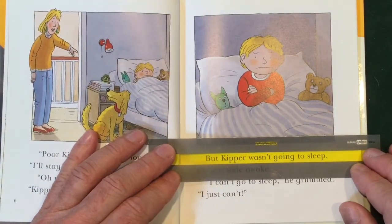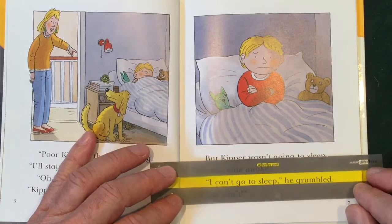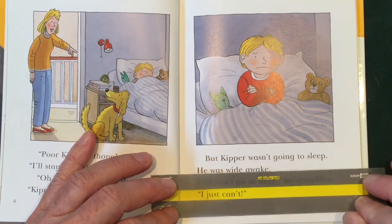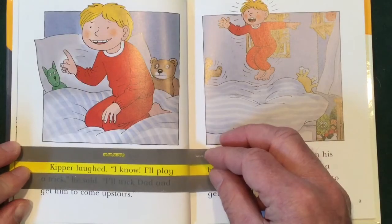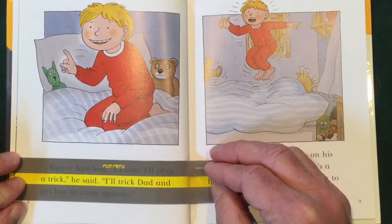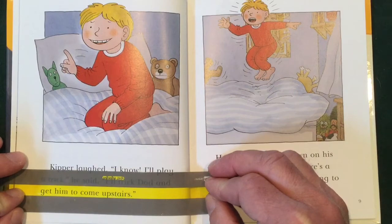But Kipper wasn't going to sleep. He was wide awake. I can't go to sleep, he grumbled. I just can't. Kipper laughed. I know. I'll play a trick, he said. I'll trick Dad and get him to come upstairs.